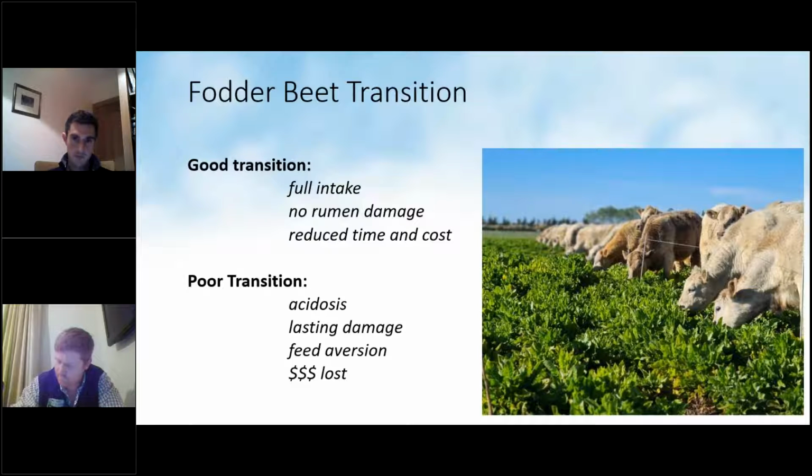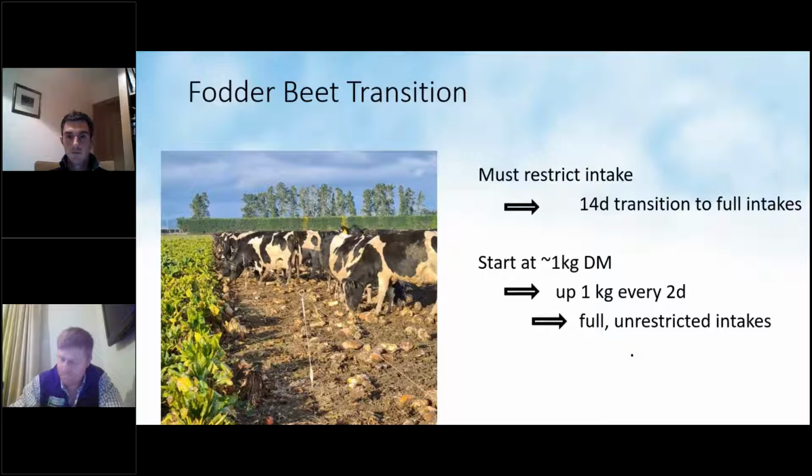So the most important 2 weeks of the entire system are those first few weeks when we're undertaking that good transition to achieve really high intakes, the full intakes that we can obtain with them, and to have the minimum amount of interventions that are all costly. So how do we achieve that? Well, the principle underlying all of the stock class transitions, with the possible exception of sheep, which we'll address lastly, is that we have to restrict the intake. The animals won't restrict their intake. So we have to restrict their intake.